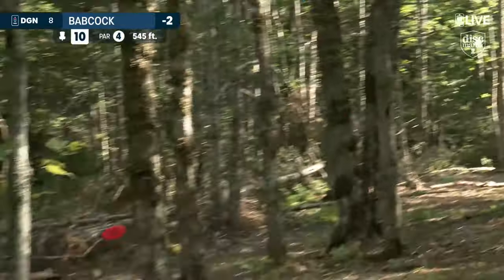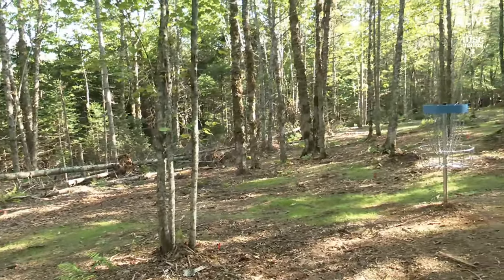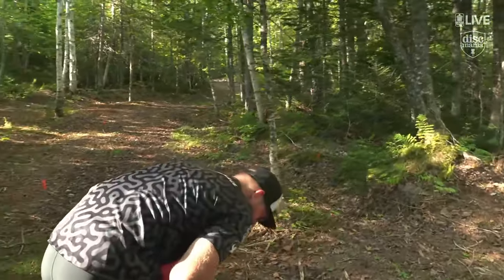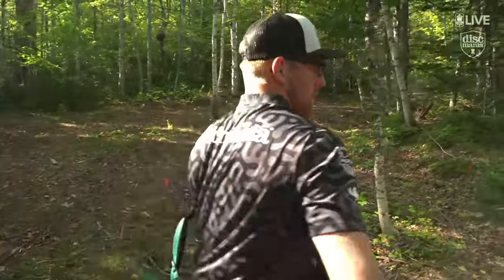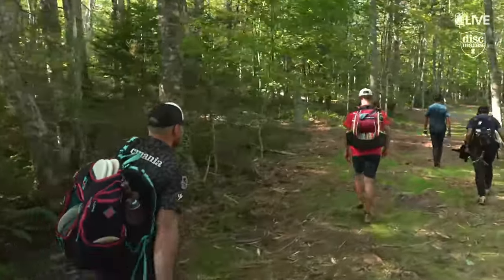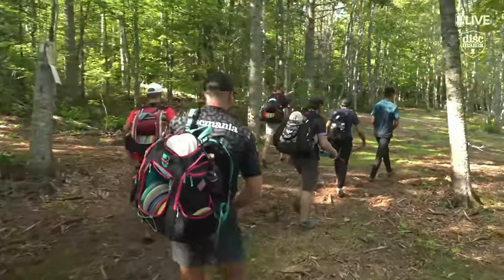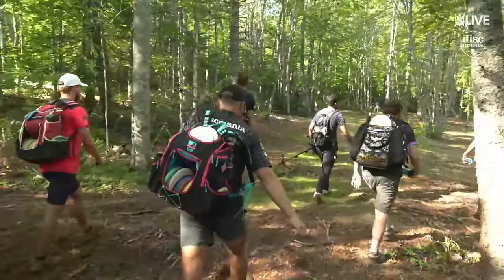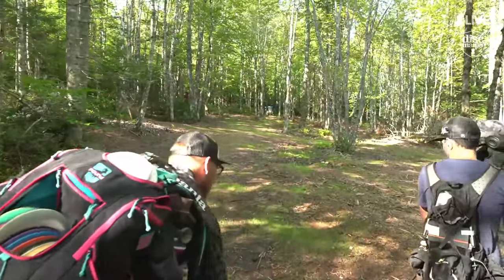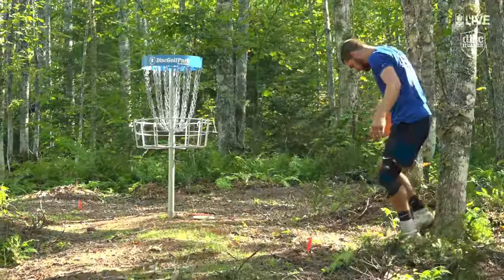Oh, hurry back. There you go. Okay. He slid out a little bit there as he moved down that hill. To the right of that basket coming in, it does slope off. And the disc did get a little bit away from him. I think he would have liked to have thrown that just a little bit lower. Babcock's going to be putting for birdie from circle 2, after a phenomenal drive, sneaking through that left side for the 6th birdie of the entire day.